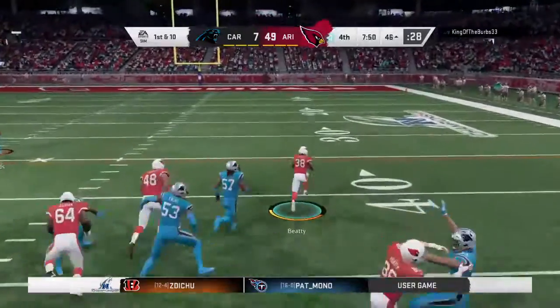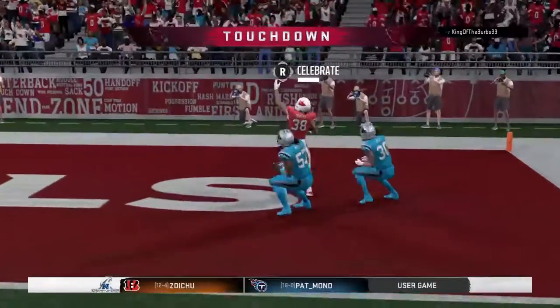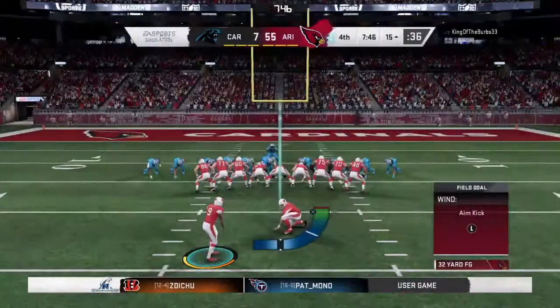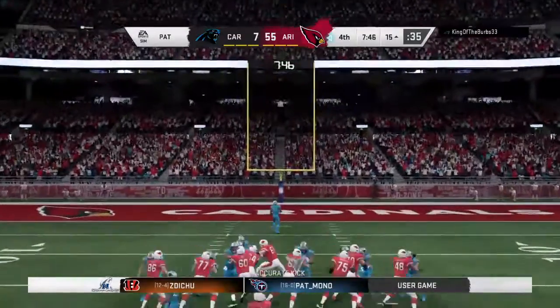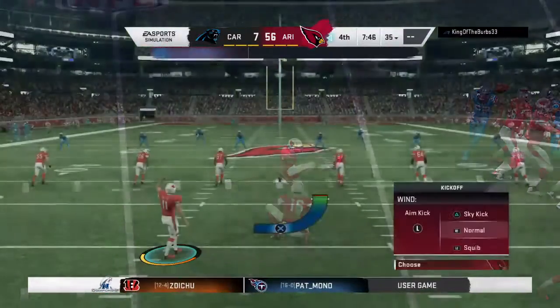On first down, Beatty. They find some open field here. Touchdown, Cardinals. A great play there. Saving his best for the playoffs with his third touchdown of the game as his guys continue to put this one out of reach. Extra point right down the middle, and the lead will swell by one more.